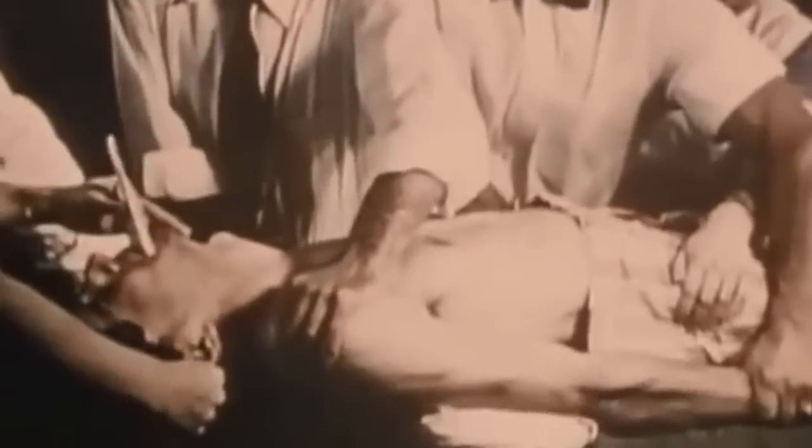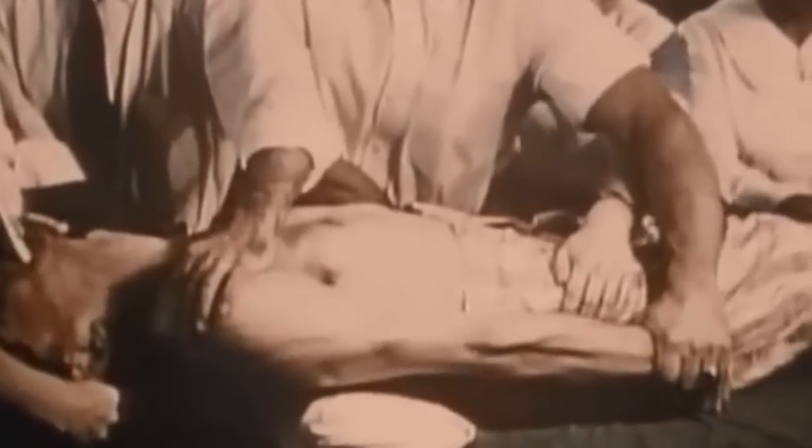Many of the patients inside these asylums were locked up for no psychiatric reason, and they became a dumping ground for people that were unwanted by their own families. Many patients underwent terrible procedures, such as electric shock therapy, and most of these procedures were done without any anaesthetic.